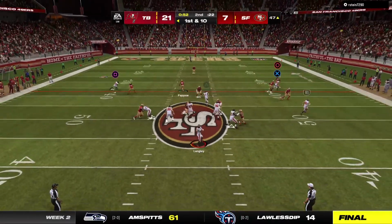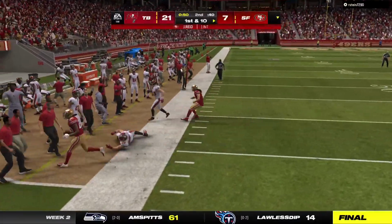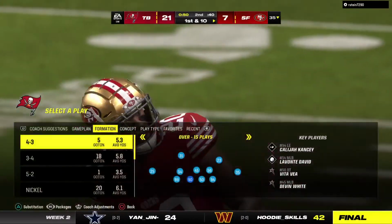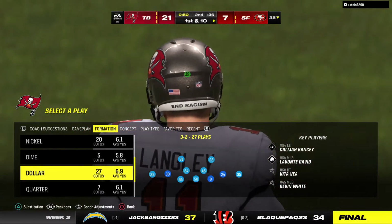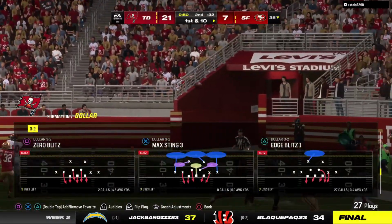Now a play fake here on first down. That's to the sideline, and it's intercepted. Picked up by Justin Reed. And the Niners are going to have the football here at their own 35-yard line. Really nice pick there for the reigning NFC Defensive Player of the Week. And a good story on that.